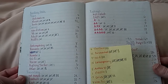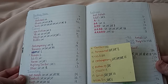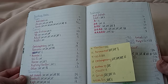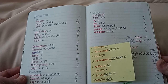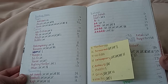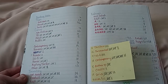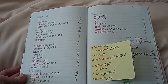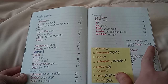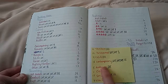Kept. Ratings, 0. Not rated, 6 DNFs, 2 1 stars, 8 2 stars, 17 3 stars, 28, it's 29. I can read my own writing. 29 4 stars, and 8 5 stars. Total of 64 books. That's a total page count in last year.